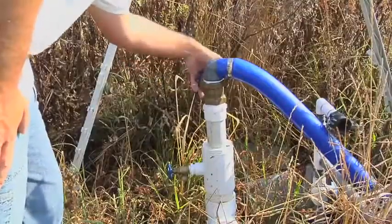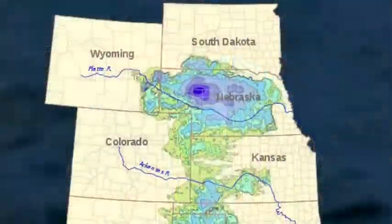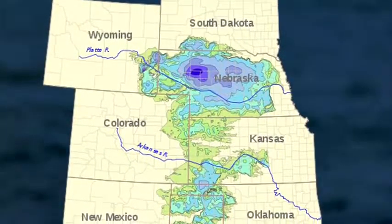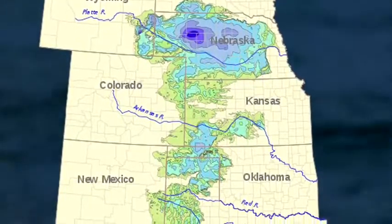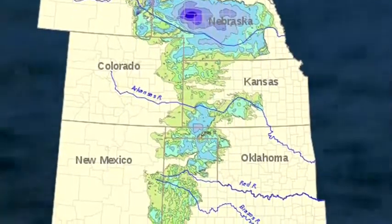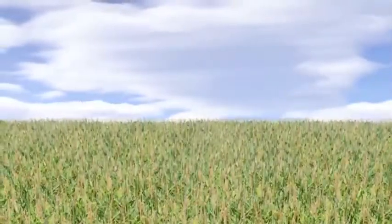Increasingly, we're tapping into groundwater from underground aquifers to meet our demand. These aquifers, vast regions of water-saturated earth, can be huge, but hidden underground, they're difficult to observe. How do you study what you can't see? The unlikely answer: go to space.